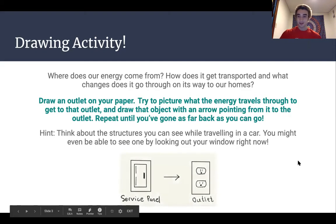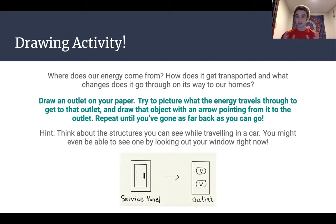And I've gotten you guys started a bit here. So here's my outlet on the right, and then directly connected to that is a service panel. So you guys have probably seen this in the basements of your homes. And here electricity is received from outside and then distributed to all the places in your house that it needs to go. This is also called a fuse box or a circuit breaker panel. And this is where you go if the power goes out and need to reset the circuits. So with that all said, you could pause the video here and take as much time as you need to make your drawing.